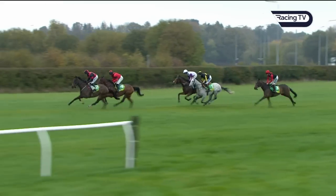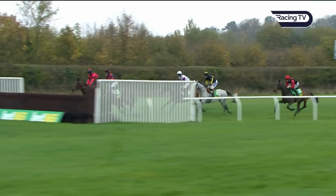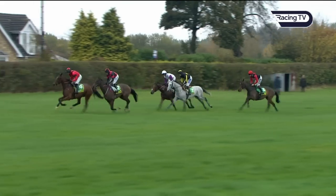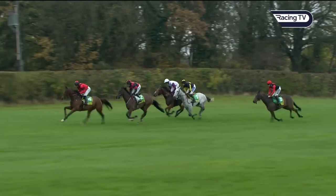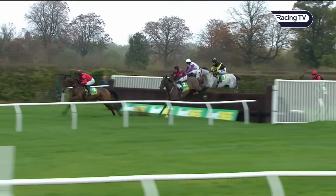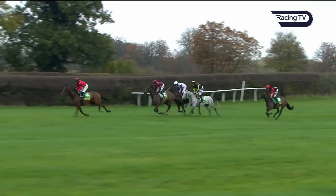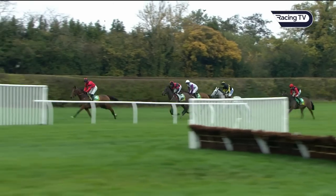Fences 2 through to 6 coming up down here. 3 and 6 are the open ditches, but this one is plain. Paint the Dream in a little bit close. Ahoy Senor on the outside has rejoined him, followed another 2 lengths back by Eldorado Allen, who is side by side with Bravemansgame as they come to the first of the open ditches, and a whopping jump there from Ahoy Senor. Really big and bold. Didn't touch it. Ahoy Senor heading now towards fence 4.